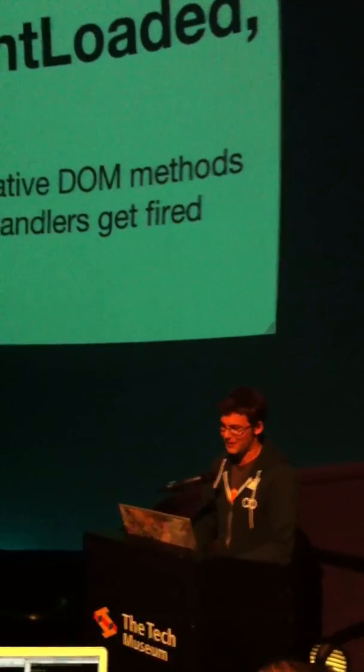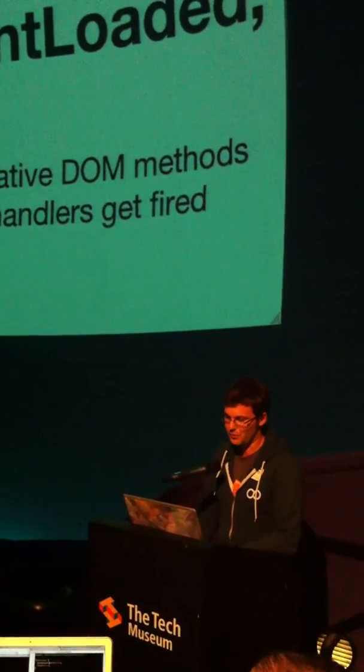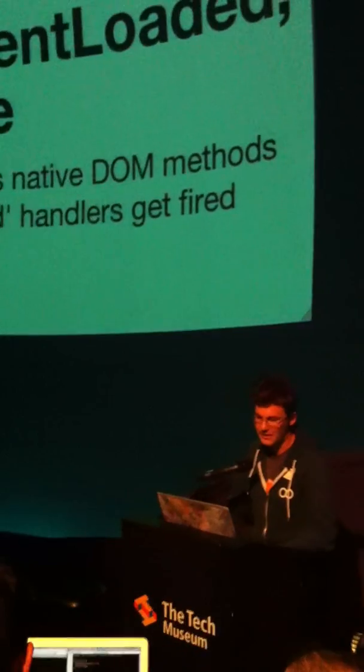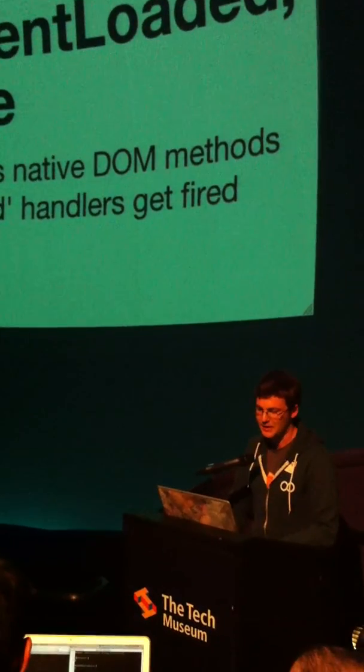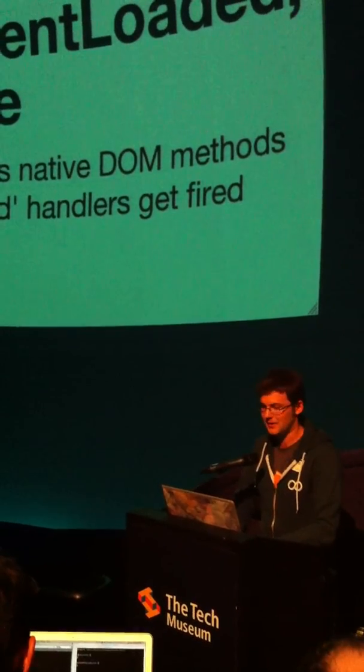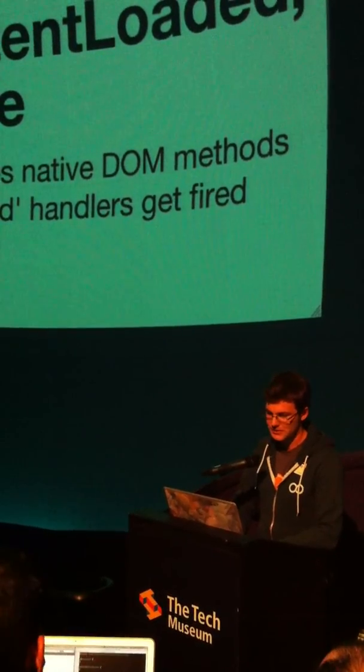So DominateJS overrides native DOM methods. Whenever somebody tries to set the onload on the window, whenever somebody tries to attach a DOMContentLoaded event, whenever somebody tries to read readyState, Dominate lies to it and tells it it's not ready until it actually is, and then tries to execute those functions.